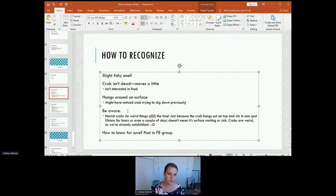But again, hermit crabs do weird things all the time. Just because the crab hangs out on top or digs a little and then doesn't go down, or sits in one spot lifeless for hours or even a couple of days, doesn't mean it's surface molting or sick. Crabs are weird, as we've already established. How do you know for sure? Post in the Facebook group, post a picture of it, or do the test like I said. So put it in a Tupperware and then just see if it moves.